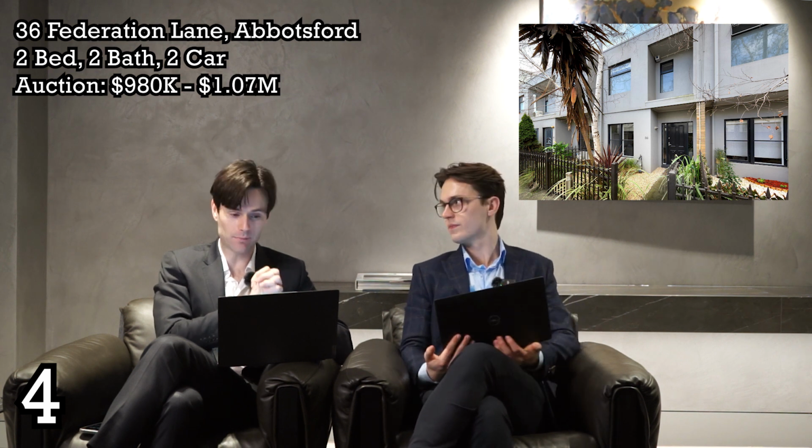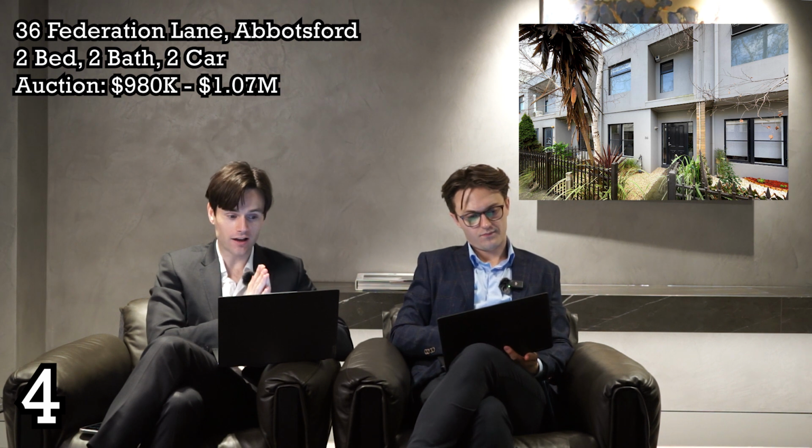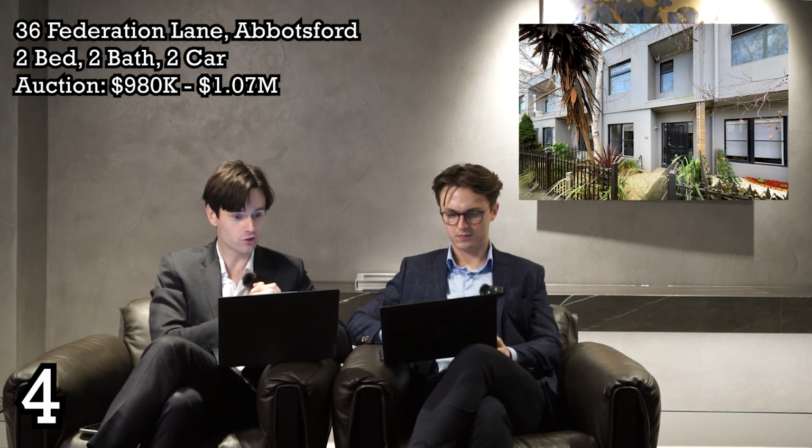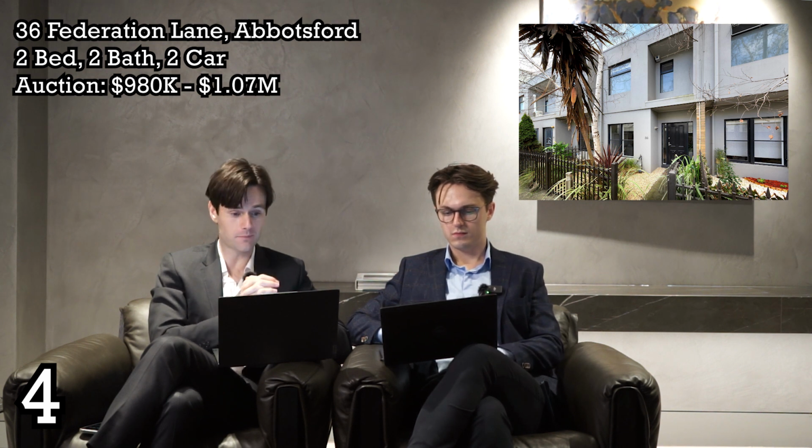All right, we're going to jump into number 4 and speed through it. Now I'm going to take us to a very cool suburb, Abbotsford. And this one is number 36 Federation Lane, Abbotsford. It is a 2-bed, 2-bath, 2-car auction with a quote range of $980,000 to $1.07 million.